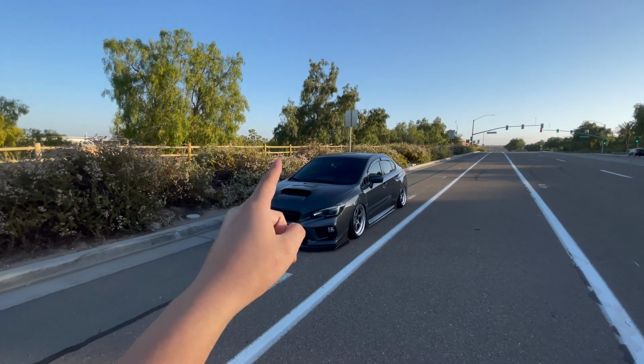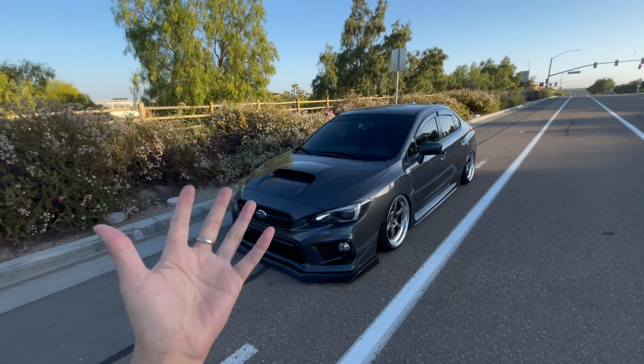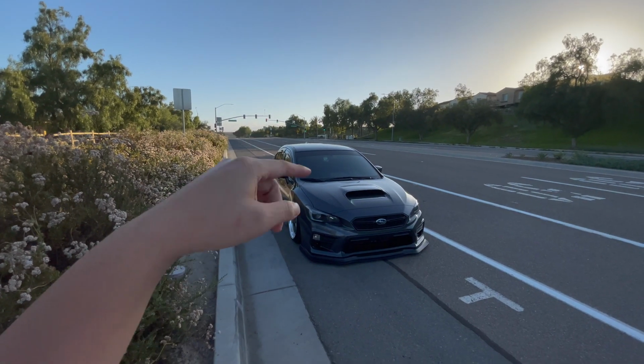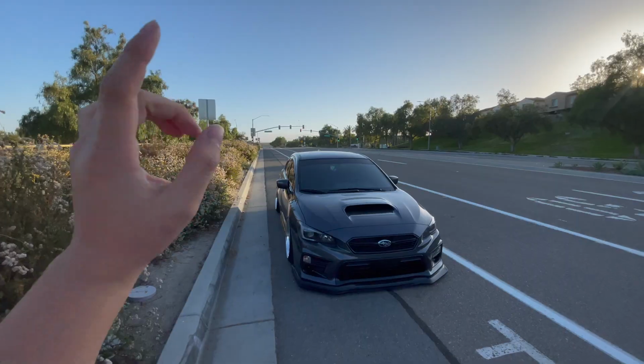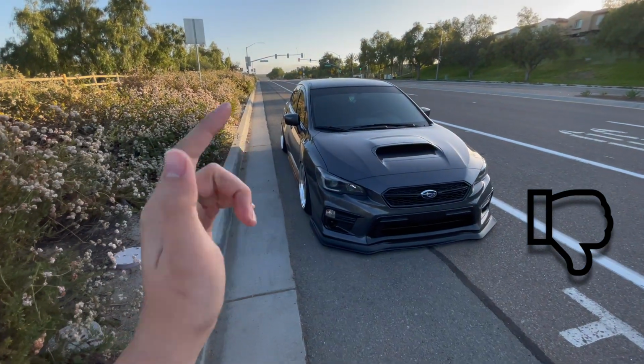I've done a video recently on basically everything that I've done to the car and the cost it took to build the car, and I'll put the link for that video down below. But something that I never actually covered was whether or not I like my WRX. And you'd assume that, yeah, because I bought this car, I like it. And though I do love my WRX, there are a couple things that I don't exactly like about my car.